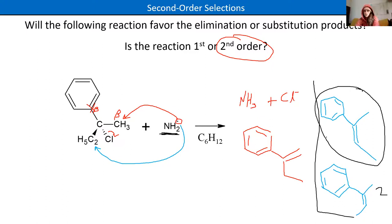And we chose the E product because it's more evenly distributed. One side is not heavier than the other or has more priority than the other. We picked it because the two biggest groups, the big group on each side, are pointing in opposite directions from each other. So the benzene ring physically takes up a lot more space than the methyl group on the top. And on the bottom, the methyl group physically takes up a lot more space than a hydrogen. Okay, so we always favor the E?